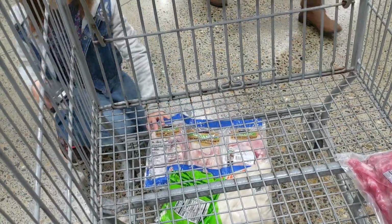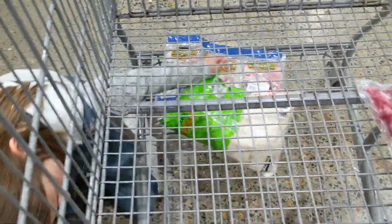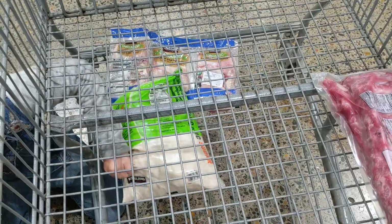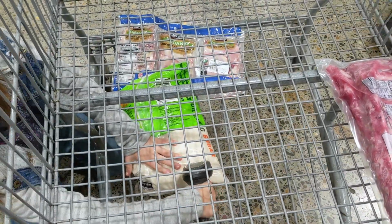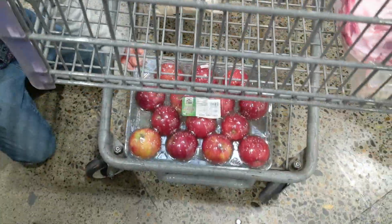Tally's getting to scan the stuff with the little gun. It's down there at the bottom, babe. There you go. 1 more.